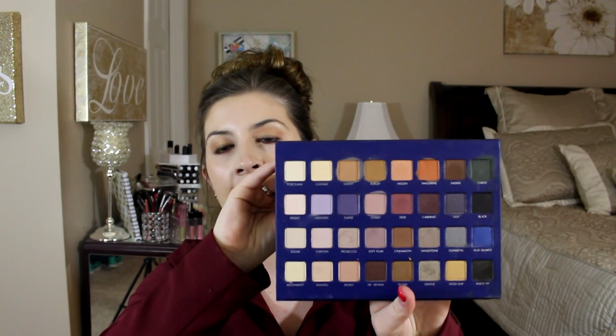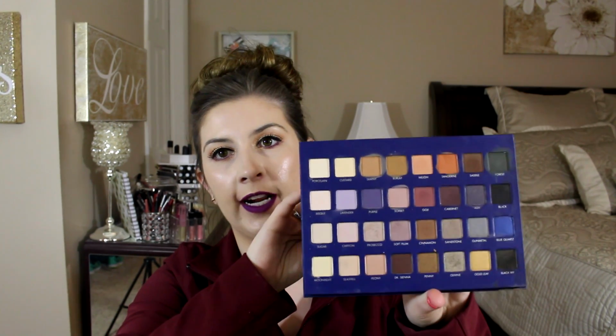The next one is the Lorac Pro Mega 2 palette. I did not get the number 1 from 2 years ago, but I did get this one. I love that. I believe I did a review, or maybe this was in my top holiday palettes video, and a look using it as well.